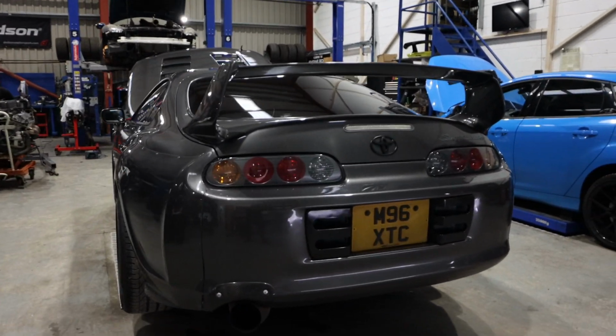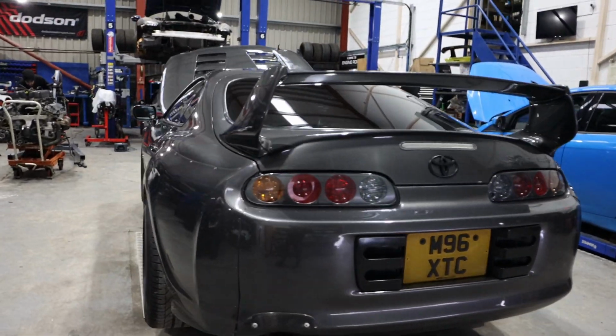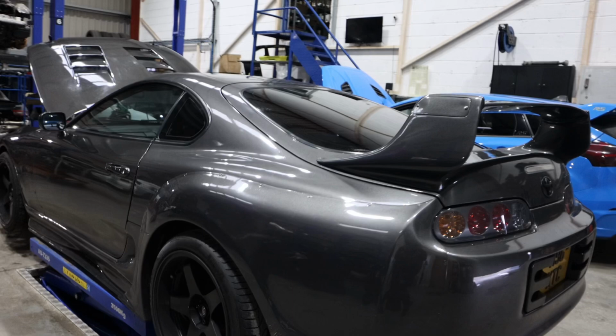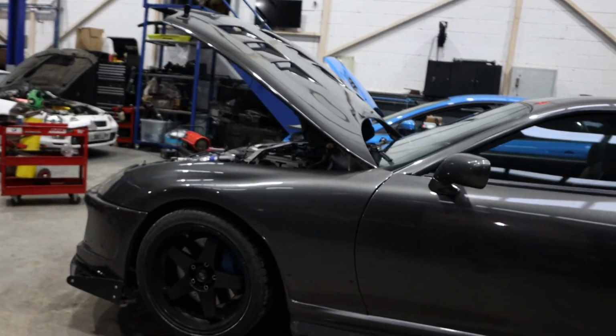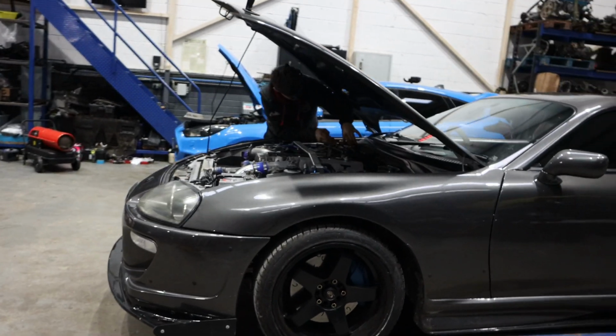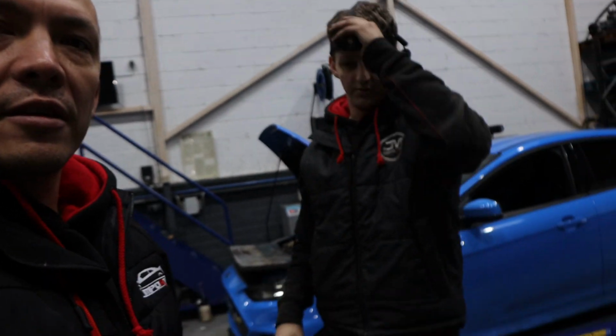So back in the day at GM, if you've been a fan for a while or followed the page, this is all we used to do, Toyota Supras. That was kind of our niche, if you like. Matty's obviously working on it now, and I'm going to grab him in a second and see what he's doing on that beautiful Supra. Matty, I'm just going to grab you for a second.